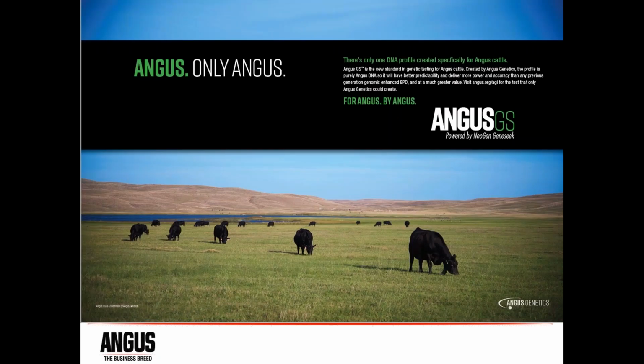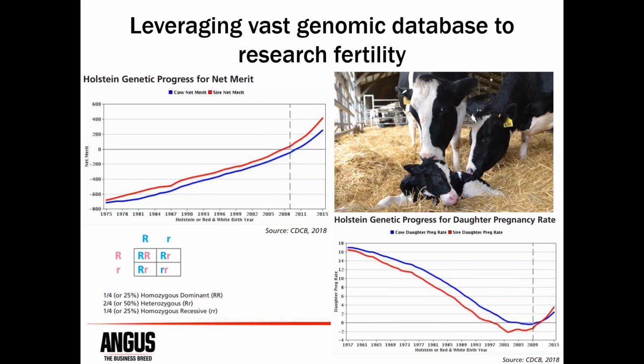When we talk about the genomics tools, we've been able to start to create things like specific breed panels that basically allow us to take up all the real estate on those chips so we can start to build really, really good genomic research databases, which allows us to start to look at traits and look at things that our sidekicks over in the Holstein industry have really been able to research for about a decade. And one of those things that we're using our genomic database for is to research fertility.